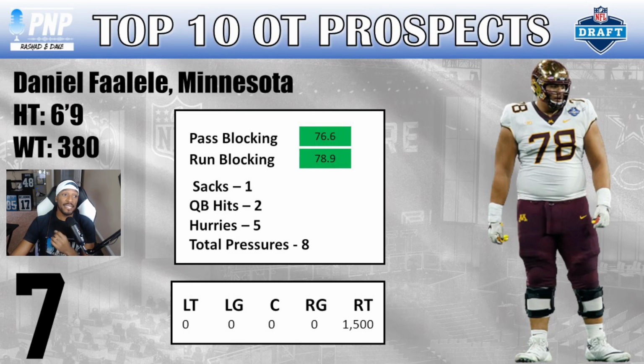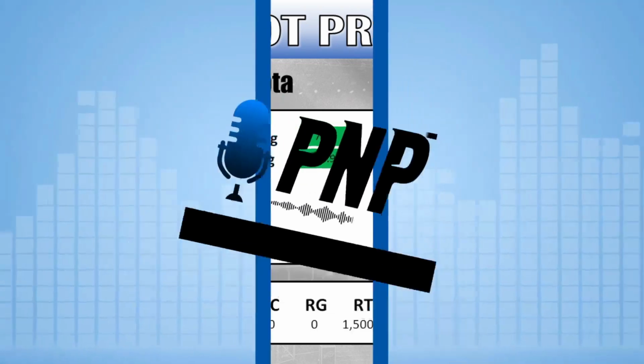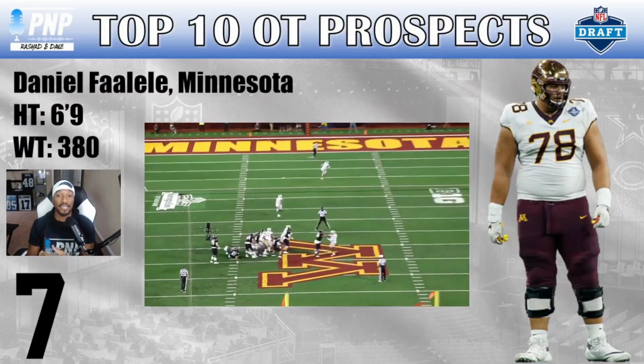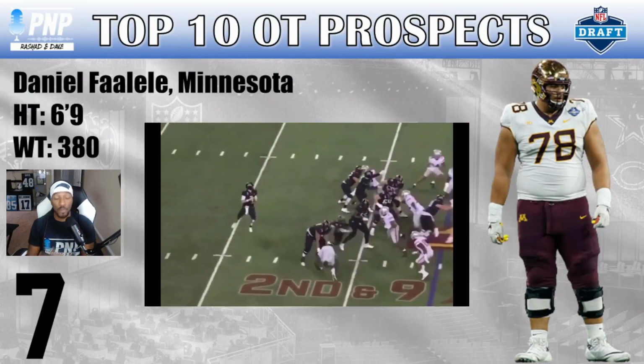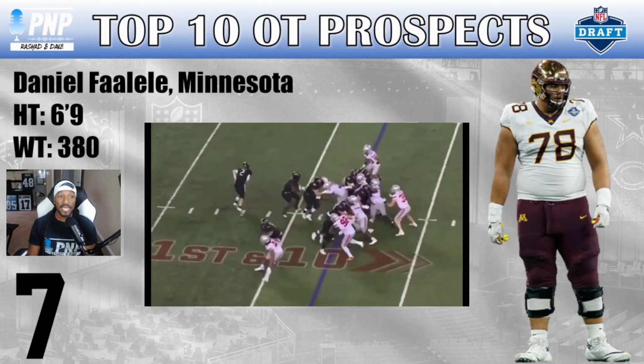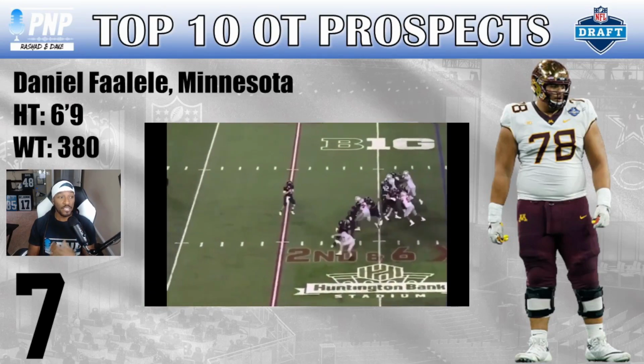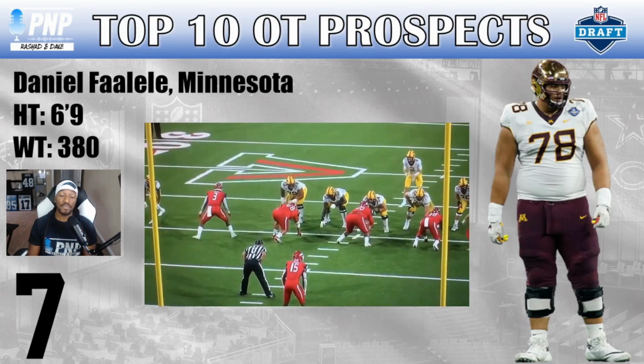And again, this guy only started playing football about 5 years ago. 5 years ago, okay? So this man is still learning the game of football. He's going to get better and better and better if given the right system. He's going to need a system that can mold him. He's going to need a couple years to develop. He's not going to be a road grader coming in day one. But in year 2 or year 3, this guy is going to be a very good player.